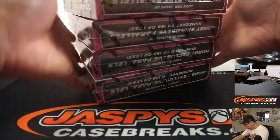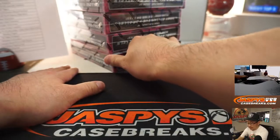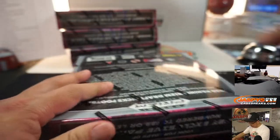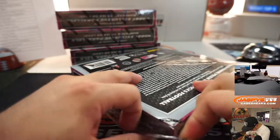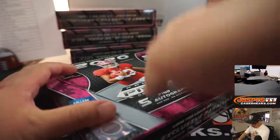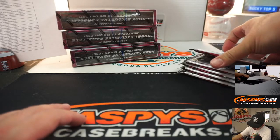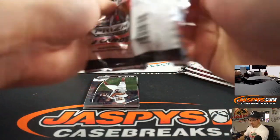All right, now you saw that Jason marked these boxes, so we know that they're all from the same case. We've got five autographs per box on average, right? We're looking for guys like that. A little struggled there for a second. Good luck, boys and girls. Oh, so an autograph pack. Got it. Should be, on average.